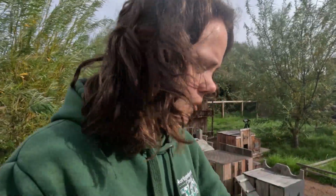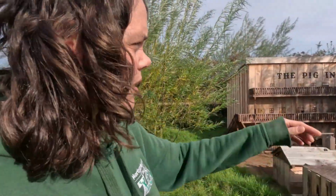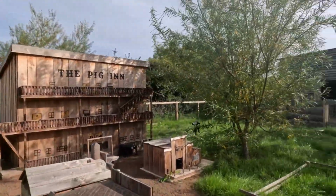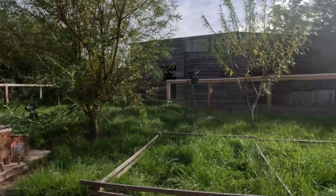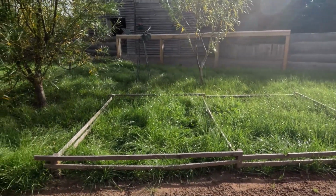I want to hear your ideas of what we can do to make those paddocks a little bit more guinea pig attractive, so that we can encourage them out a little bit more and get them mowing all the grass for us. Obviously they're not going to eat all this grass, but it would be good if they use the enclosure more. So if anybody has any ideas of what we can do with these two random squares here, just drop them in the comment box below.